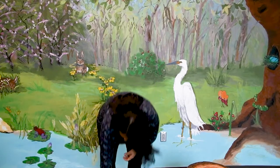Here are the baby's fingers. Here are the baby's toes, and touch their fingers and their toes. Here is the baby's belly button, and round it goes.